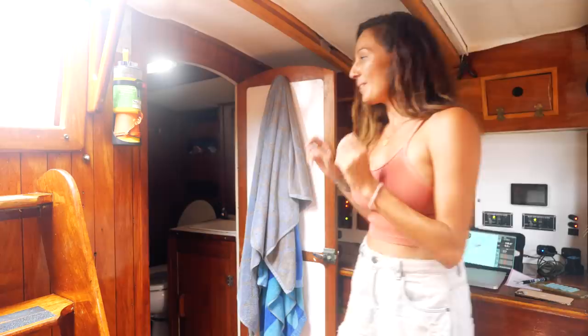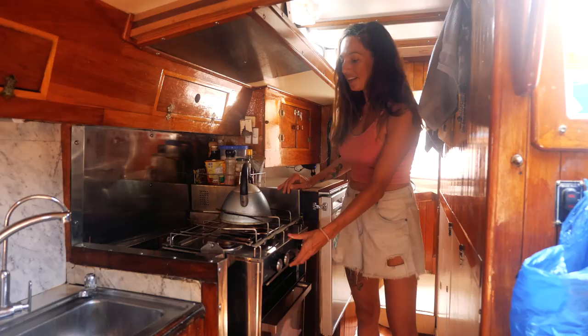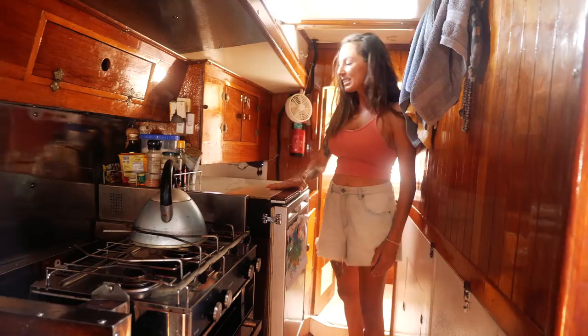And down here we have the galley. So this is the kitchen. One of the main features of the kitchen is having a gimbaled oven. So this moves around while we're sailing so that the pots and stuff don't fall off while we're moving around. We have a fridge and a freezer here. This is the main one. And we also have a pull-out drawer fridge down under the couch below.